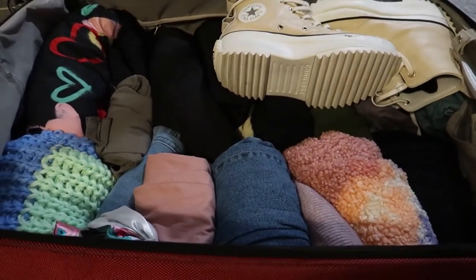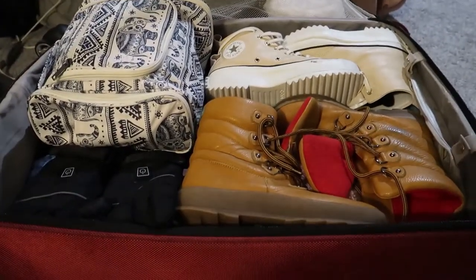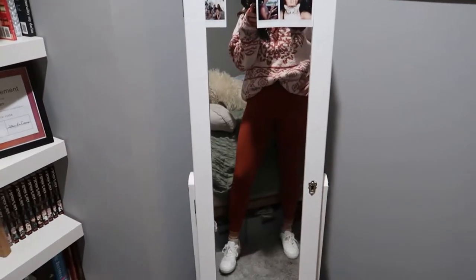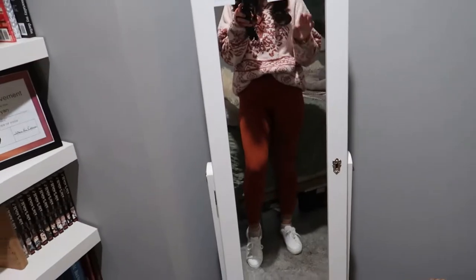I'm really hoping we're under 50 pounds. Wish us luck. This is what it looks like all packed up. Super compact. I'm wearing the outfit that I'm gonna wear on the airplane tomorrow so that I can just be ready to go and not have to plan a whole extra outfit for tonight.